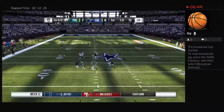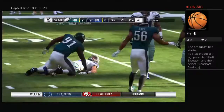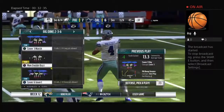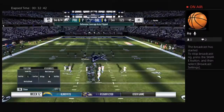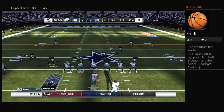Prescott now from the 50. And he can't get rid of it. He's taken down. Fletcher Cox getting in there from his defensive tackle spot to snow him under for a loss of 4. And they'll need a big play here. Will Dak and the Cowboys after the sack. It's 3rd and long.